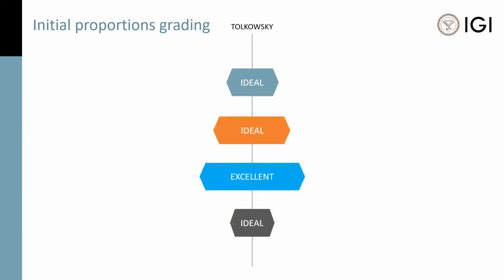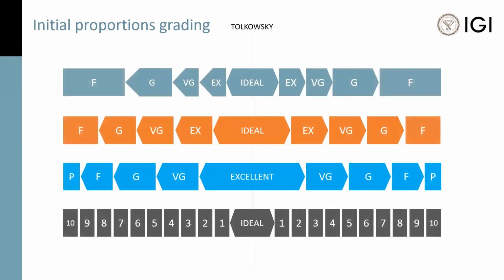Consider these hypothetical examples. All of them use Tolkowski at the center of the system, but some use the term ideal at the top. Others use the term excellent, and the ranges they permit distance away from Tolkowski are not standardized. Logically, this will compound itself when devising ranges for grades below the top grade. So a diamond a certain distance from Tolkowski could wind up earning the top grade in some systems and a second grade in other systems. The top grade could be called X, it might be called ideal, or something else.